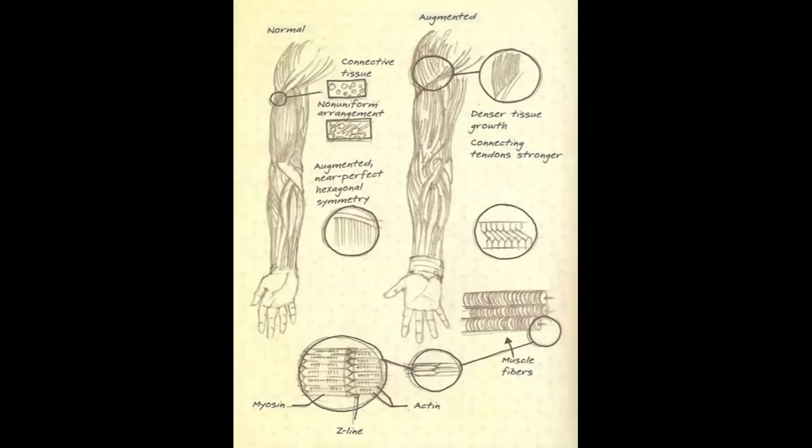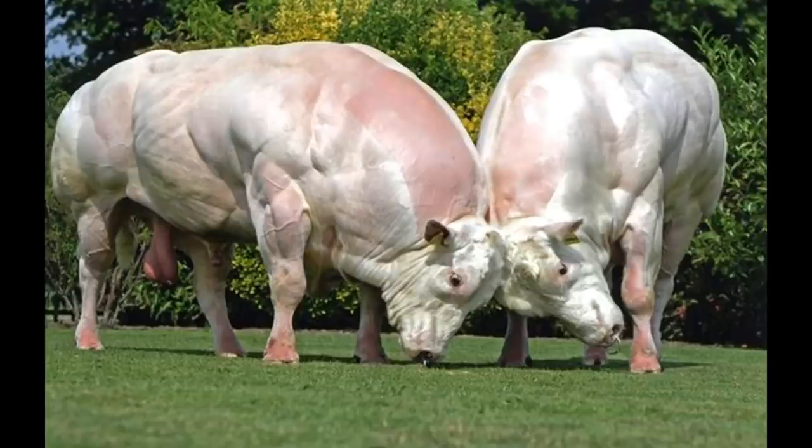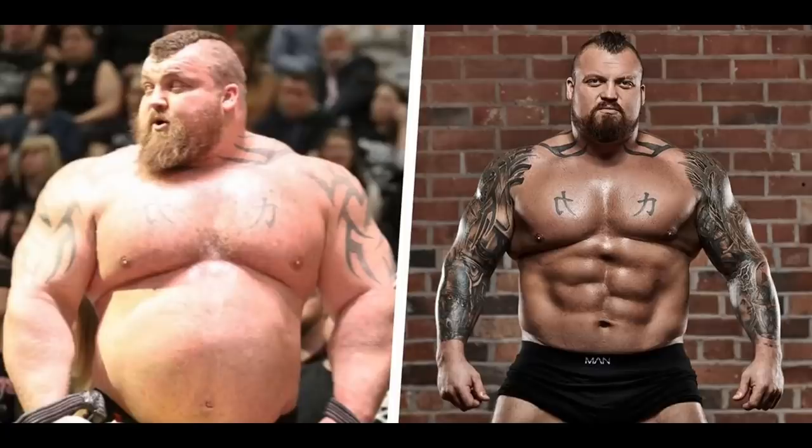There is a chemical present in our bodies called myostatin, and this chemical limits muscle growth to a certain size. When this chemical isn't present, as is the case with certain breeds of cow, the result is double the muscle mass, or in cases such as with Eddie Hall, one of the world's strongest men, who has a natural deficiency of myostatin, otherwise known as the Hercules gene, he gets almost a duplication of every single muscle in his body.